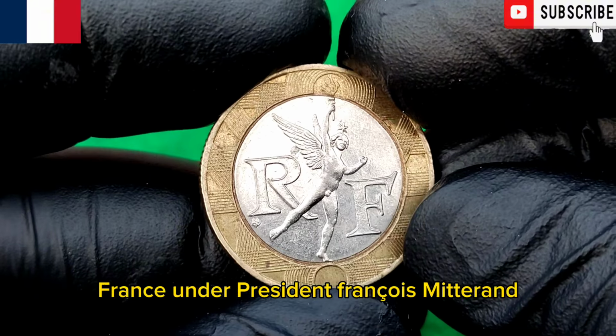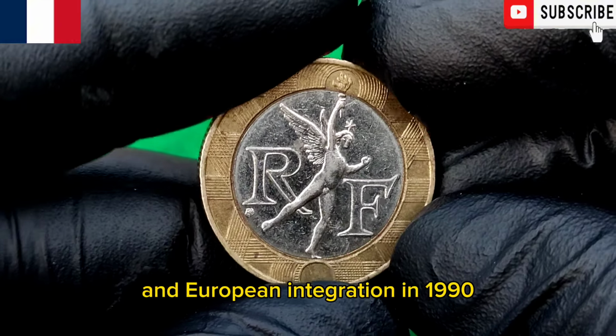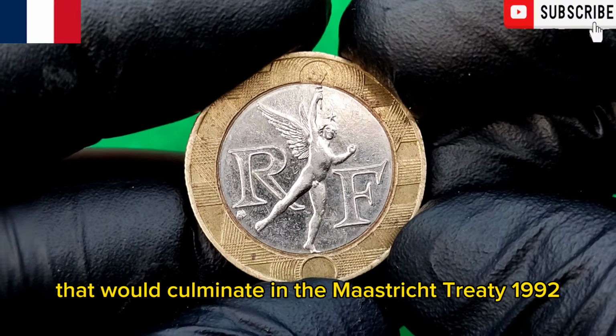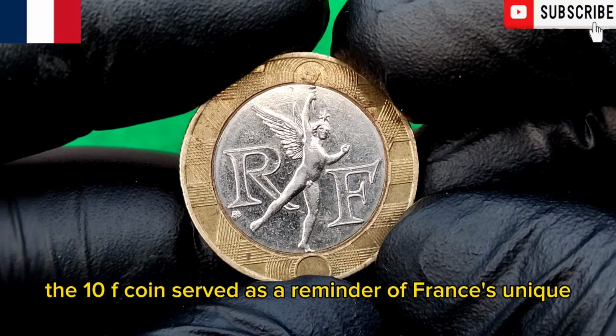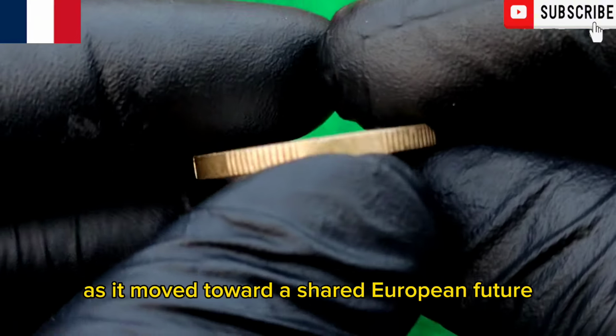France, under President François Mitterrand, was engaged in both national reform and European integration. In 1990, France was beginning to participate in economic discussions that would culminate in the Maastricht Treaty, 1992, leading to the European Union and eventually the euro. The 10F coin served as a reminder of France's unique national identity as it moved toward a shared European future.